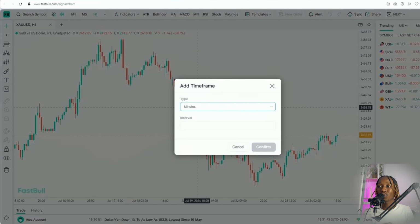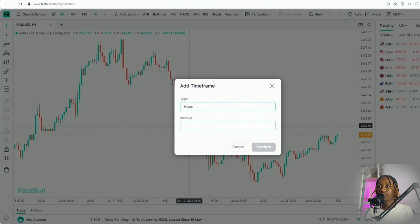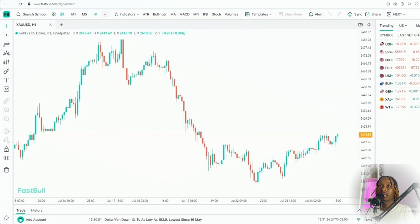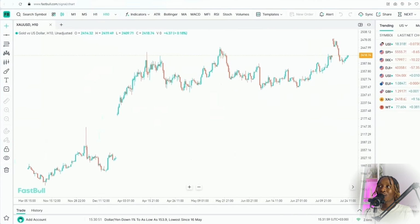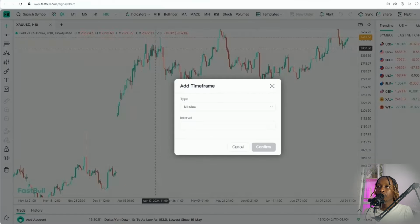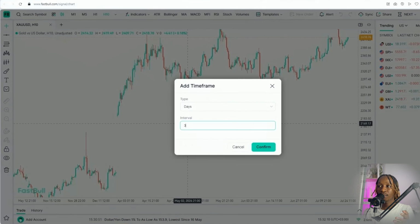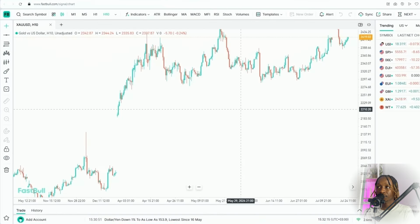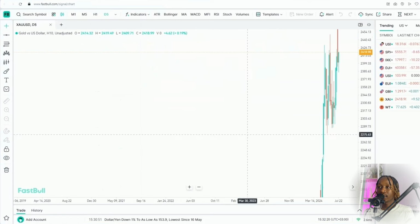But here you can simply choose any time frame. In hours, let me have the 10 hour time frame. I'll just put 10 hours and let us see where it will appear here. There's H10, so now we are on the 10 hour time frame. Now let us see a 5 day time frame. Where is our 5 day time frame? There it is, right there.